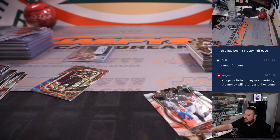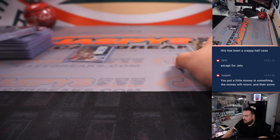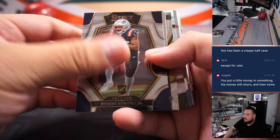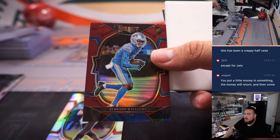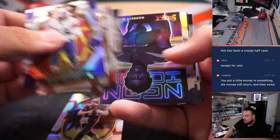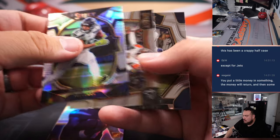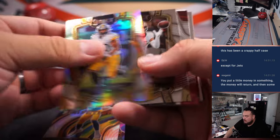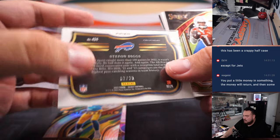And we haven't seen a zebra yet, so if we don't get anything else in the second half of this stack here, that second half could be pretty darn loaded. So let's check it out. Good luck, guys. Brady Silver. We got a Jameson Williams to 149. Garrett Wilson. And actually, there's our third XRC. Nice Stefon Diggs. That is a tie-dye to 25.